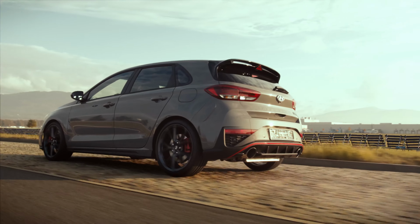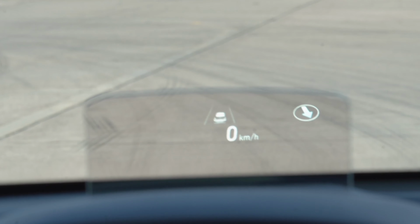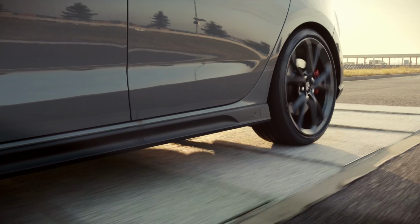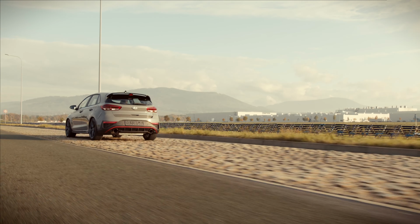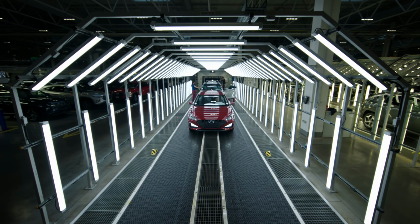Now comes the time to start the new car up for the first time. Our vehicles are packed with the latest tech, and all those systems need to be thoroughly checked. We also need to test the vehicle dynamics on various surfaces. Every car we make is sent out to the 3-kilometer-long test track. It is only now that the new Hyundai is made.